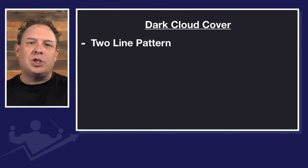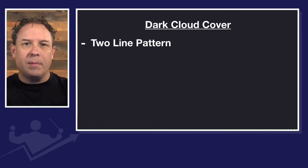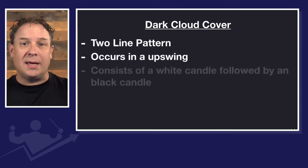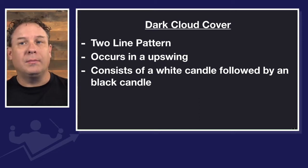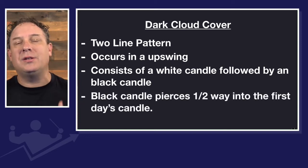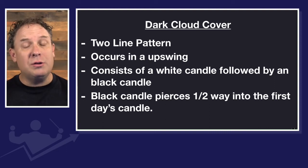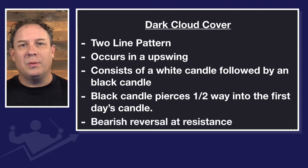And here's what it's going to look like. It's a 2-line pattern, meaning it's got 2 candlesticks. It's going to occur in an upswing. So the market's been moving higher, and then you're going to see these 2 candles: a white candle followed by a black candle. The black candle gaps up and then pierces halfway into the first day's candle. And when you see that, it usually leads to a bearish reversal, especially if it's at resistance.